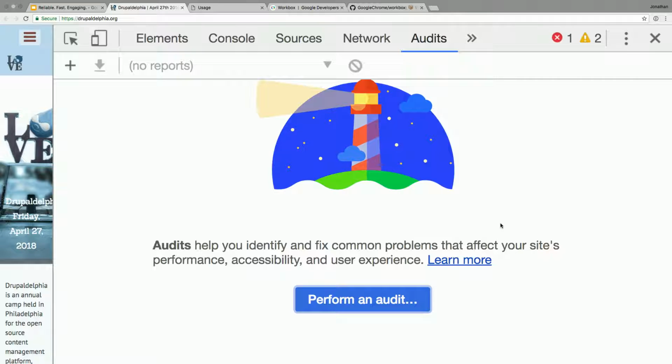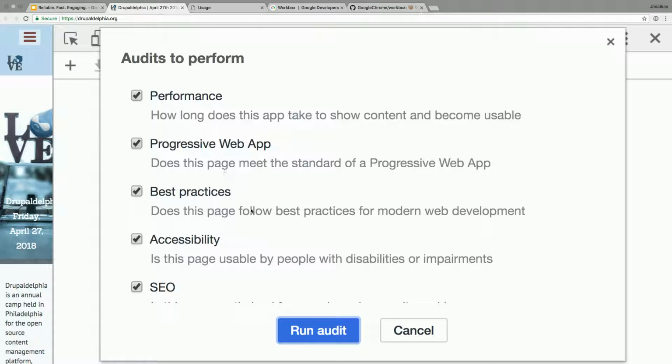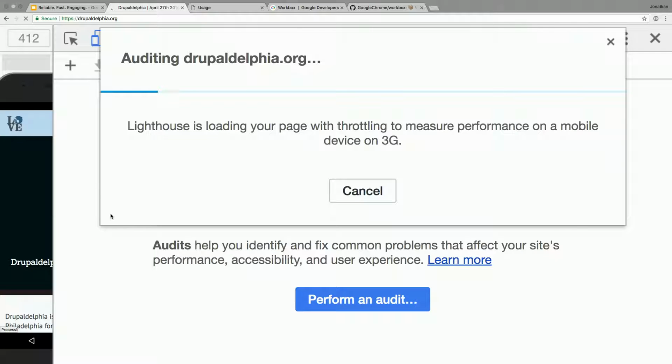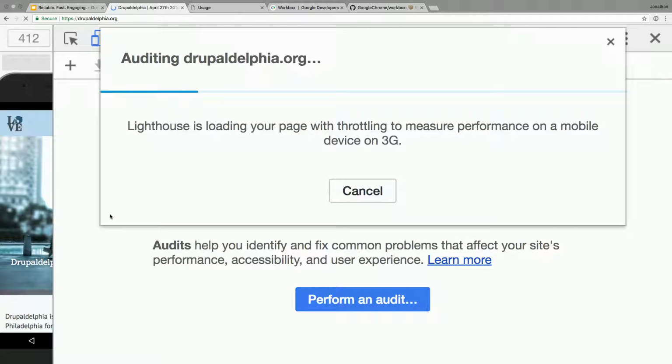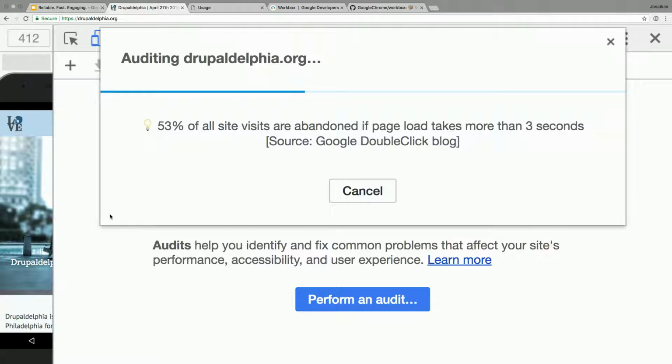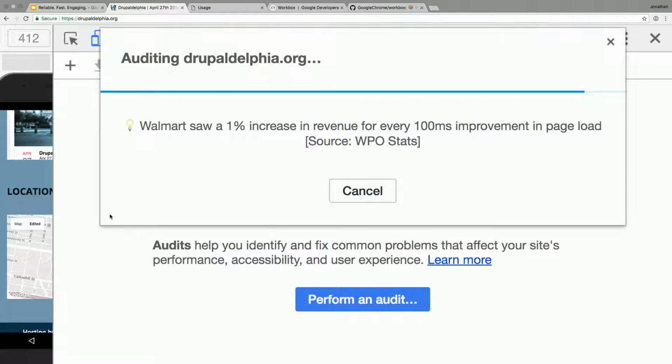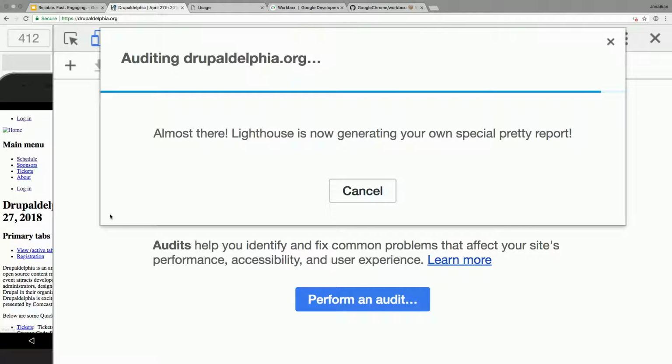Audits has been in the Chrome dev tools for about 3 or 4 versions now, and you can perform an audit. You select which audits to perform. If you click them off, it doesn't run any faster or anything like that. Basically, it's going to emulate a 3G connection on a slower device, like a mobile phone, as opposed to this huge honking MacBook Pro that can do all the processing. So it's going to emulate that slower, worse experience and determine the baseline of where we need to be for our least capable user. It's going to grab all that together and create a report.